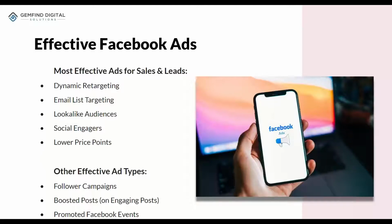If you're looking to really expand on your social media, it's not just all about spending money. There are people that come to us and say, hey, I spent $1,000 on Facebook ads, but I didn't get any results. You just have to, one, know what to measure, and two, know the different ad types that are going to be most effective for actually generating sales. So just wanted to put that out there.